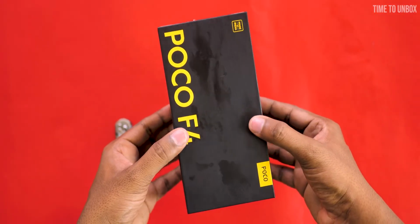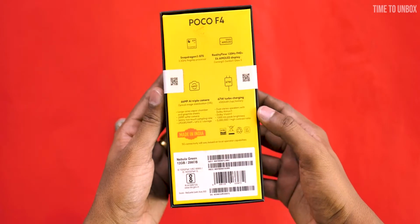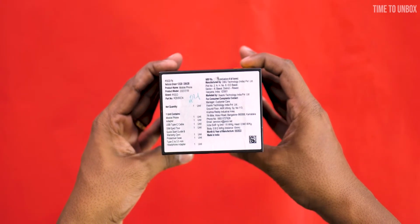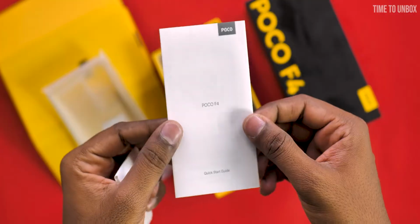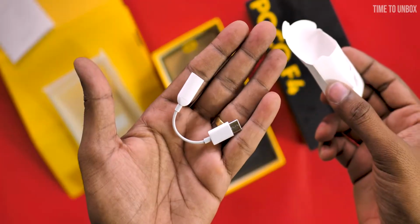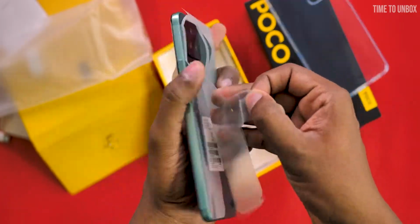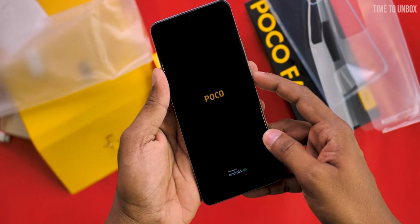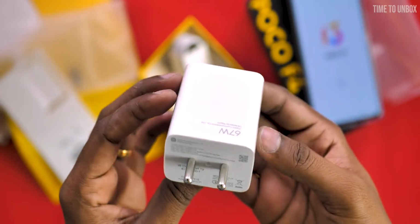It's their usual box with the Poco F4 logo on the front. On the back, they mentioned highlights and specifications. On top, they mentioned the price and box contents. Let's open the seal. First, you'll get a SIM ejector tool, then the user manual and warranty card, then a Type-C to 3.5mm audio converter, and one transparent case. Let's remove the wrapper and back sticker and turn on the phone. Also, you'll get one Type-C cable plus one 67 watt fast charging adapter in the box.